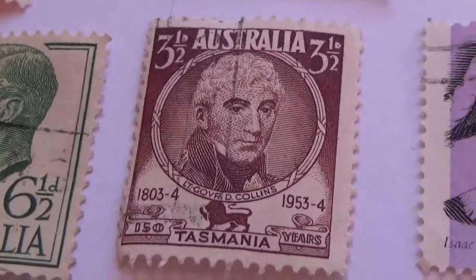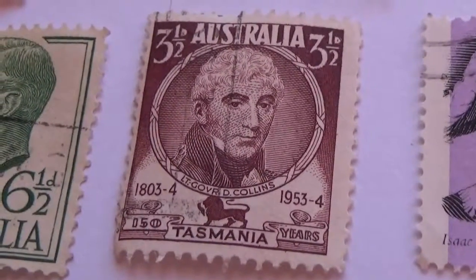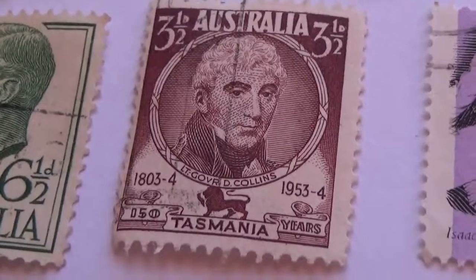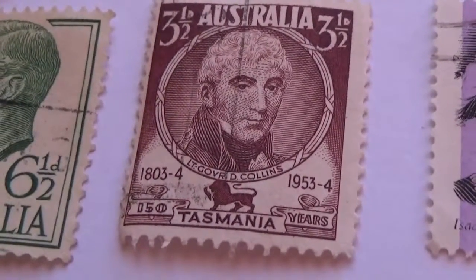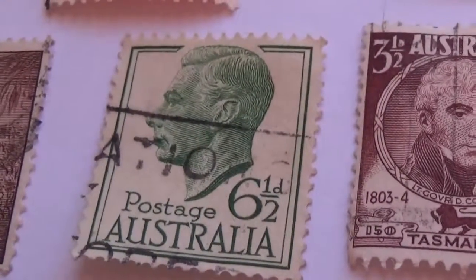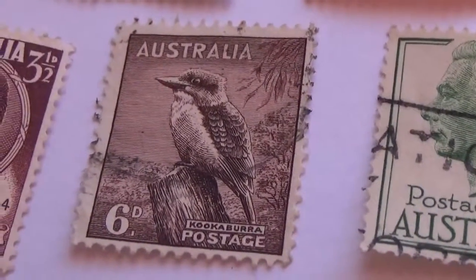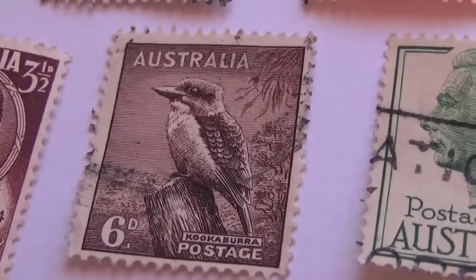Okay, and a 3.5D, 1803/4 to 1953/4. So that's 150 years. Okay, 6.5D. Is 60. Cute little bird.